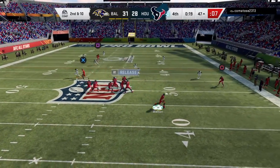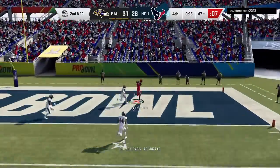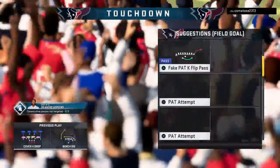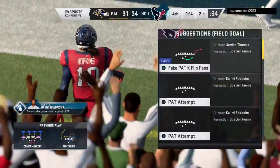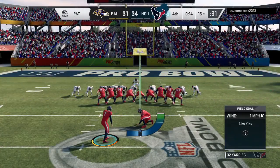Now Watson, eluding the pressure right. Now a desperation throw deep down, and he's got it. It's caught for a touchdown. And they have taken the lead here in the final seconds. Might be seeing that one on the highlight shows tonight. The home run ball here in the fourth quarter to take the lead.